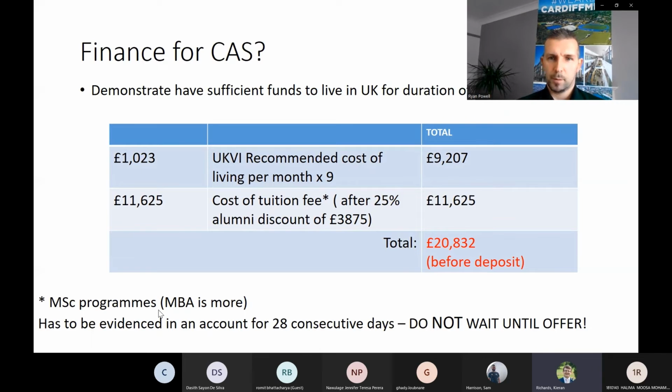I appreciate it's a lot of money, and I appreciate that students will be thinking about coming to Cardiff and looking for these funds. The important thing with the CAS is that the total value has to be displayed and evidenced in a bank account for 28 consecutive days before you have a translation of those statements that would be needed by the compliance team to issue your CAS. So if you had the translation after 27 days, it won't be accepted. The compliance team will ask you to get a new translation to show 28 days.